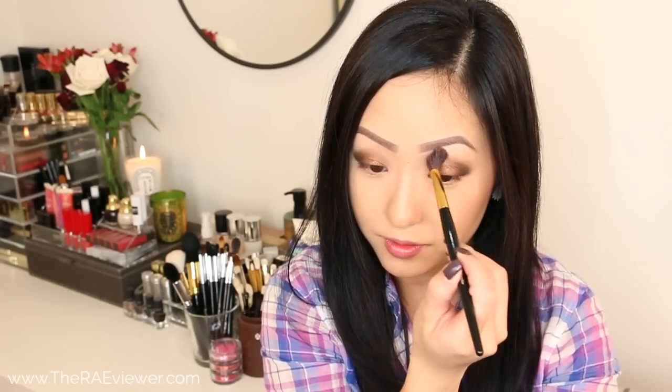Now this step is optional, but if you would like, take an extra fluffy blending brush and really seamlessly blend that transitional crease color. Then using some more of the bronze eyeshadow, I'm going to line the lower lash lines.